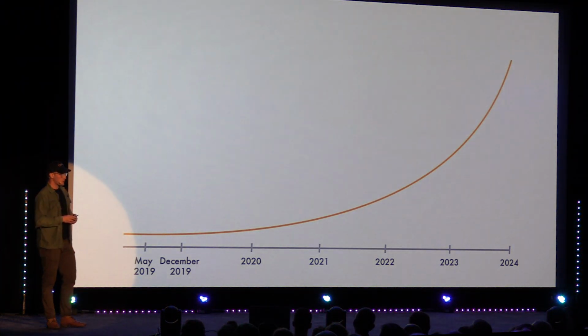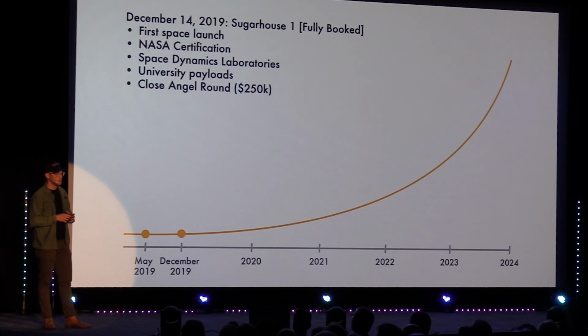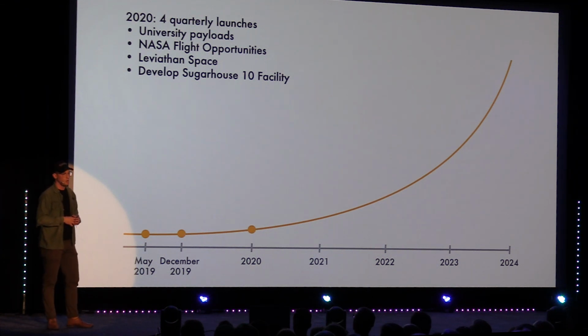Sugarhouse Aerospace is moving quickly. We have our first launch May 18th. We're excited, we're moving fast because it's fully booked. After that launch, we have a launch in December. It's also fully booked, where we'll be launching payloads into space for the first time. We have also our NASA certification that day, which means next year we'll get to start launching NASA payloads. We have 4 launches next year. One of them is already fully booked.